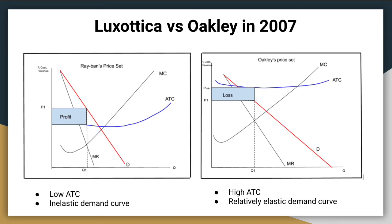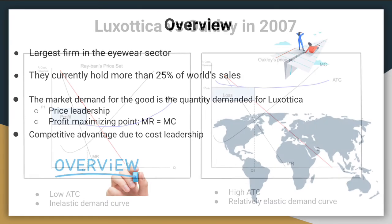The graph clearly shows how, due to more inelastic demand, and especially for a low average total cost, Ray-Ban was able to cut prices when necessary and lose a small amount of output, and at the same time operate at a very low ATC. However, by having a higher cost of production and therefore average total cost, Oakley was in the long run first to shut down and was eventually bought by Luxottica.